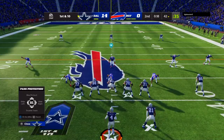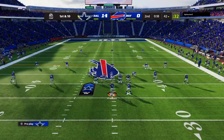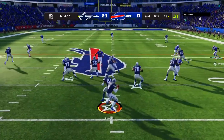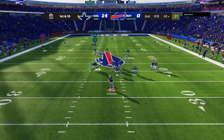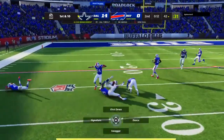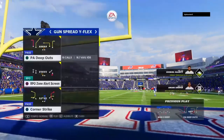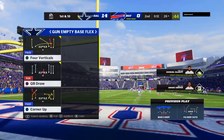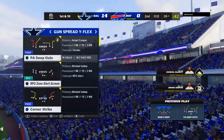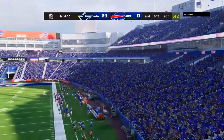Back-to-back good plays have them on the move on first down. Prescott off play action. Man open, that's complete to Dalton Schultz. And he'll go down, but not before getting this inside the 30. The Cowboys signal for their third and final timeout as they'll stop the clock with 12 seconds to go in this first half.